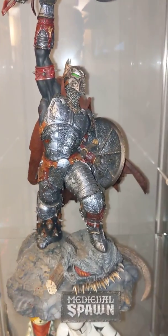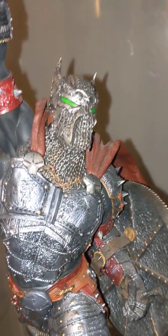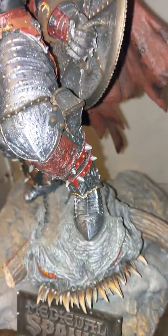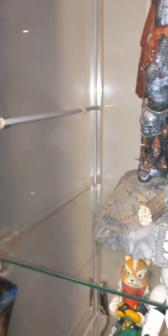And I had the medieval Spawn, another 6 scale medieval Spawn. They did a really good job on this piece. I wish it was bigger or they made more. Like, you see all the detail etched into his armor. That is insane how much work went into the sculpt for this. It's just so badass looking. I love it. He has an interchangeable head, has no mask. That one looks cool.